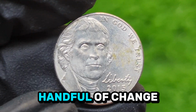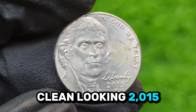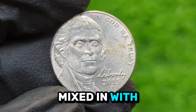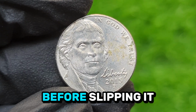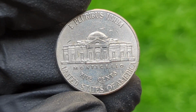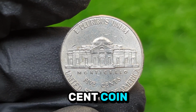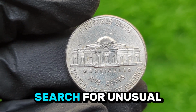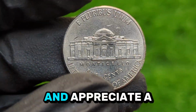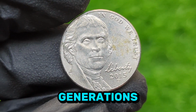Imagine receiving a handful of change after paying for lunch and finding a clean-looking 2015 Jefferson Nickel mixed in with the other coins. Most people would barely notice it before slipping it back into their wallet. To a coin collector, however, that same 5-cent coin is another opportunity to study modern United States coinage, search for unusual mint errors, and appreciate a design that has represented American history for generations.